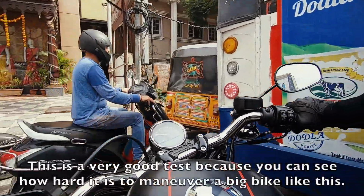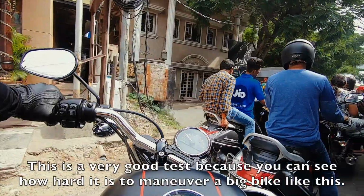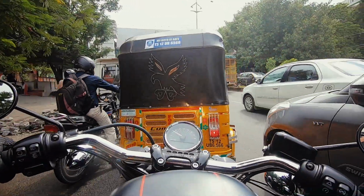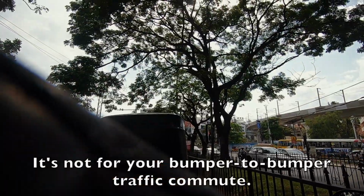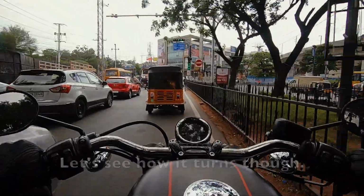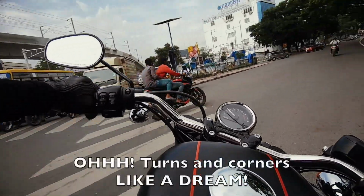This is a very good test because you can see how hard it is to maneuver a big bike like this. It's very hot already. I feel my thigh burning up. You don't feel any pothole. The suspension is fantastic. It's good for your bumper-to-bumper traffic commute. Let's see how it turns though. Oh, turns and corners like a dream.